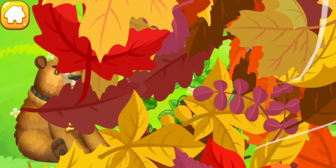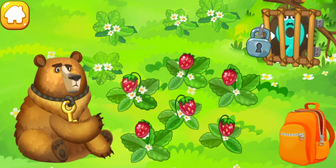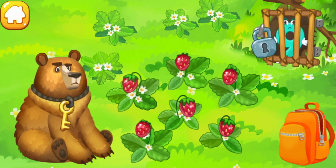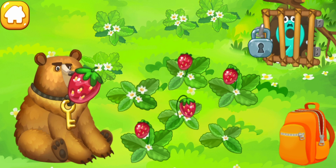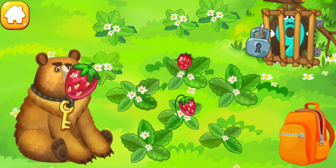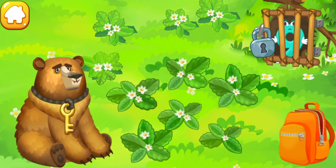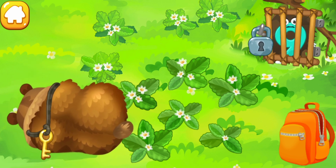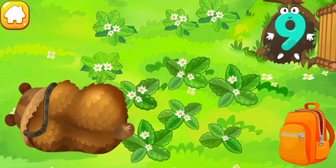The number 9 hit the den of the hungry bear. Feed him with strawberries. Maybe he'll fall asleep. Drag the berries into the bear's mouth. Hooray! And here's the key. Open the lock and release the number 9. Done!